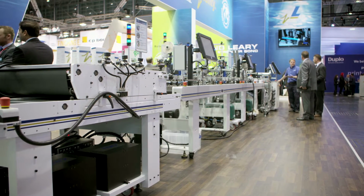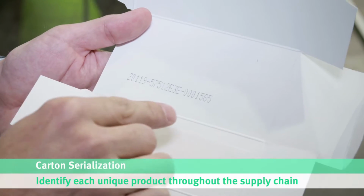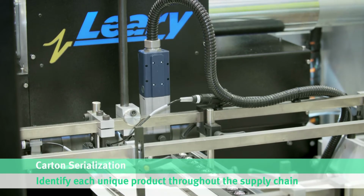We are presenting Robatech and Leary glue application solutions for folding carton producers with quality inspection to help our customers produce cartons to higher quality more efficiently than ever before. Starting with carton serialization, we're able to individually identify each product for traceability and to help our customers track products no matter where they end up in the supply chain.